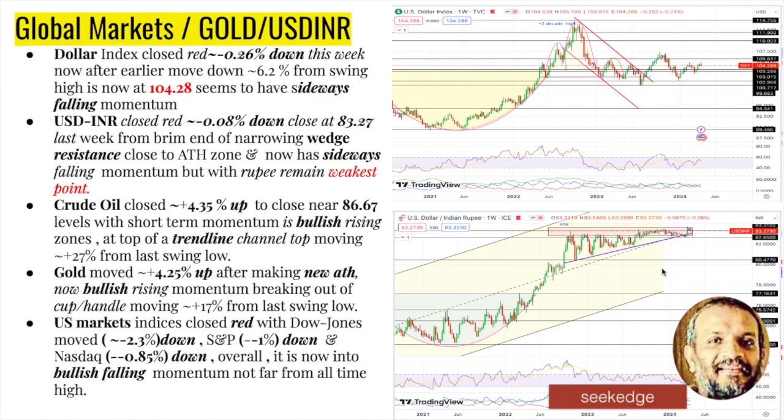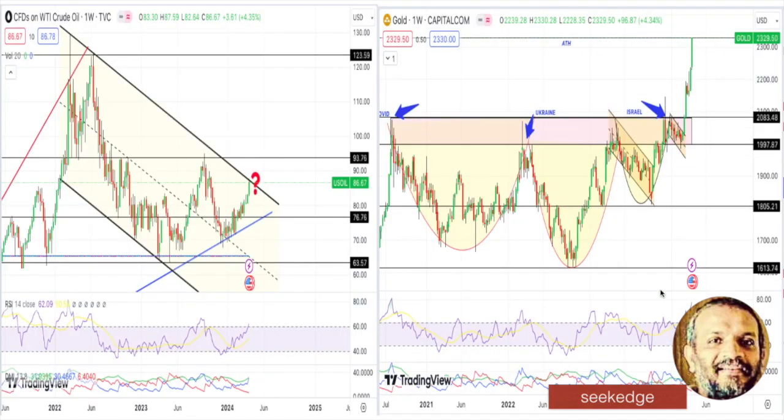Now the rupee: the USD INR has closed red with a flattish 0.08%. It's at the top of that ascending wedge within a trend line channel, ready to break out. The rupee is as weak as it can be, and remains in that same scenario. It's been managed by the Reserve Bank for a very long time and continues to be managed. Right? It's an ascending wedge, it can break out or break down at any moment. But it is being managed, right?